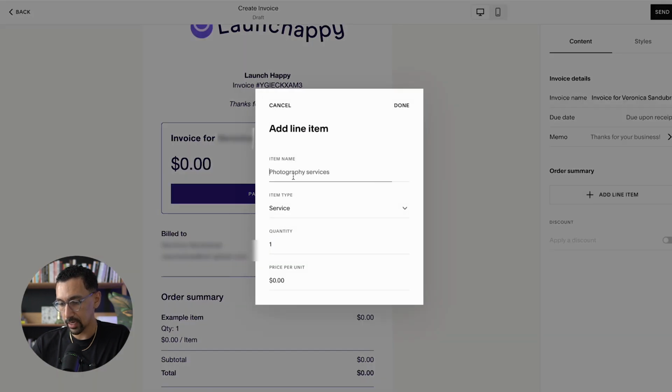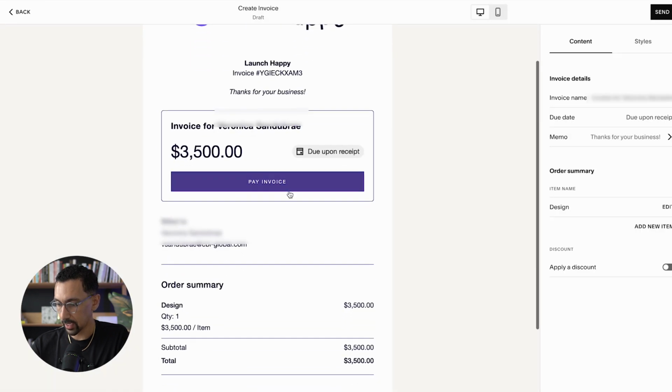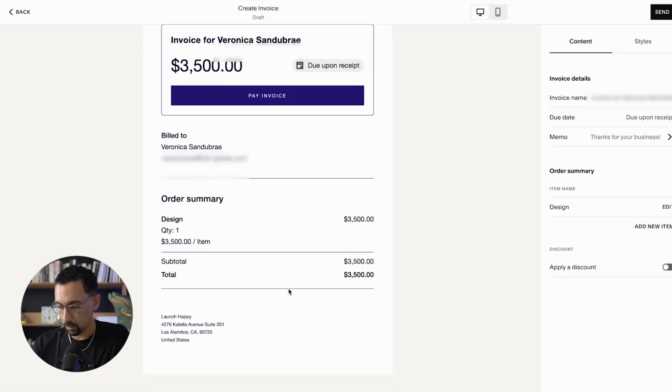Okay, cool. We could add in line items, photography, services. Just do design. Item type, service or physical. Service, we'll do. Cool, so that's been updated. Then from there, all the details.